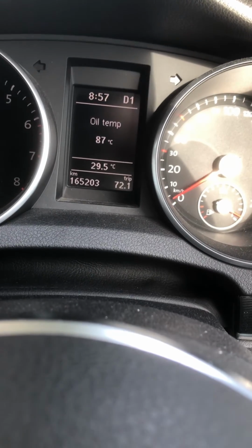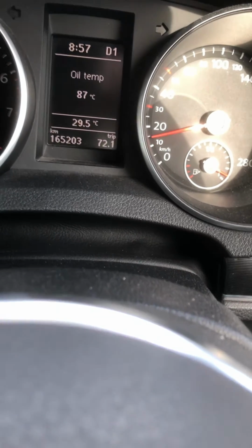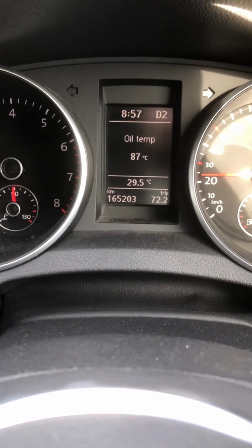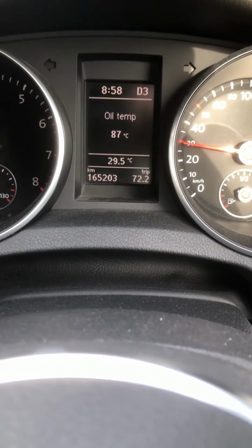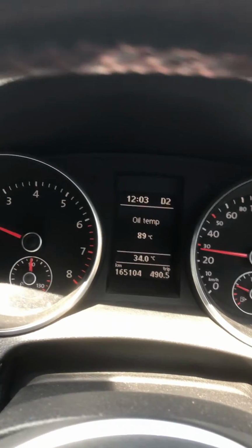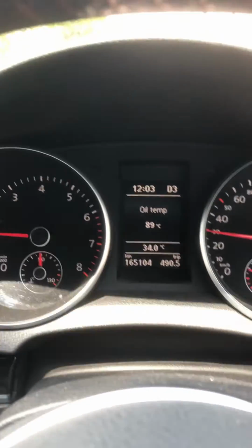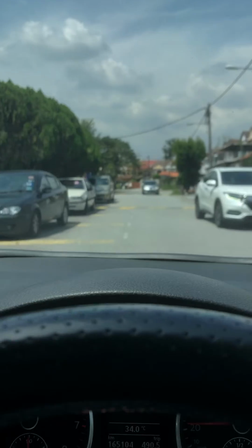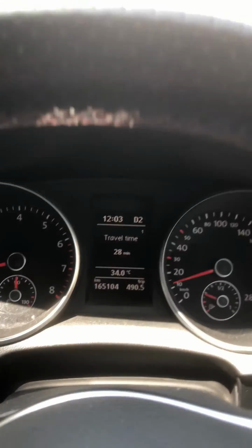When I got my car, I still remember it used to be 102 after I traveled for about an hour, and now it's just showing me 87 average. I think that is all you can see now. My current oil temp is at like 89 and it's very hot. I have been running the car for about half an hour now.